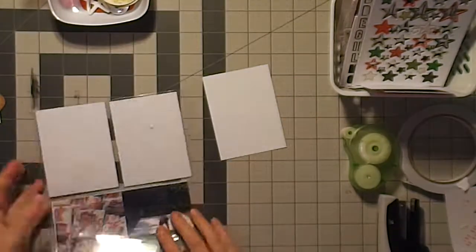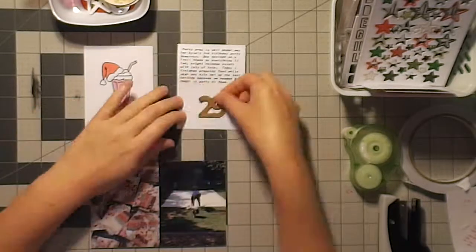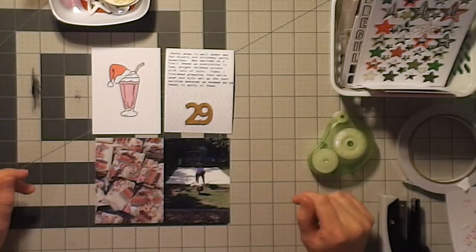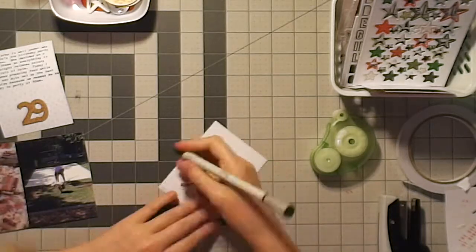It's still party organization. So I had that little drink with the Santa's cup on it. I've done my journaling on the top bit of that card, and the bottom bit is going to be the 29. And then I'm just showing my husband and my daughter setting up the tent, and then what I was doing inside, which was making stuff.